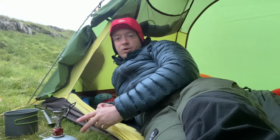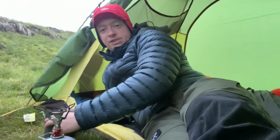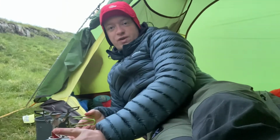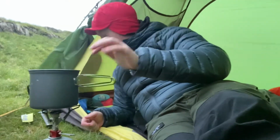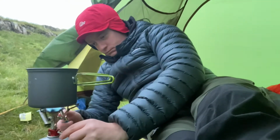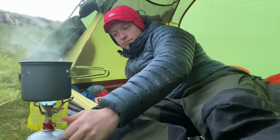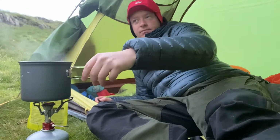Let's get some water boiled. Nothing's changed there, same cook system. I've got my MSR PocketRocket 2 and just some budget pans, like I said previously, that I picked up off Amazon. Does the trick for me for what I need it for, just for boiling water. So I've got just shy of 300 ml of water here ready to go. Yeah, let's get that boiled up. There we go then, all boiled up. Let's get it chucked in.